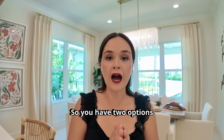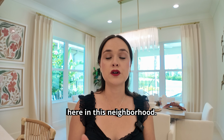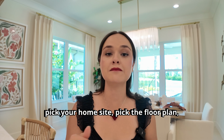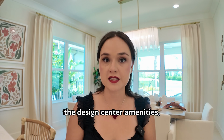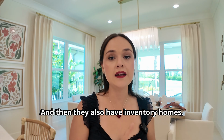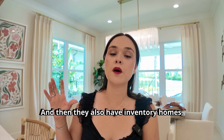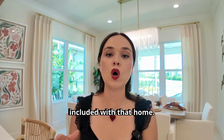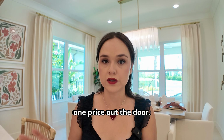So you have 2 options here in this neighborhood. You can do a full custom build where you pick your home site, pick the floor plan, make the structural changes, and choose the design center amenities, like you have full control over everything. That is going to be one route. And then they also have inventory homes, which the builder has already designed, picked, and selected everything. Everything already comes included with that home, and then you just pay one price out the door.